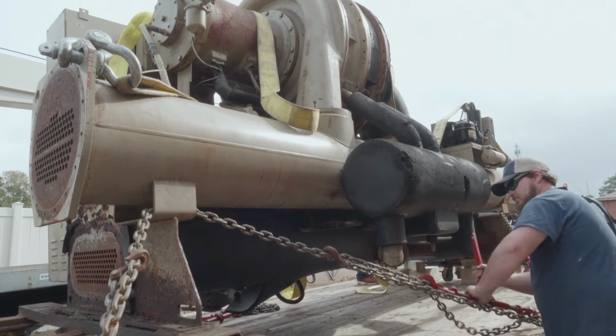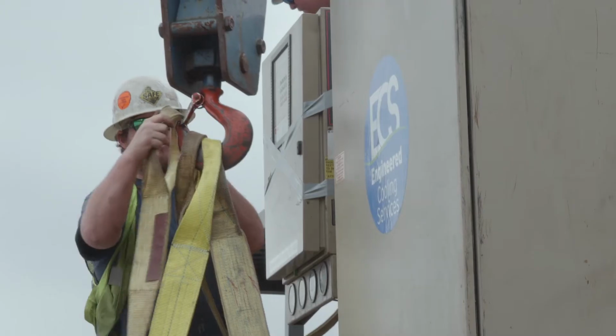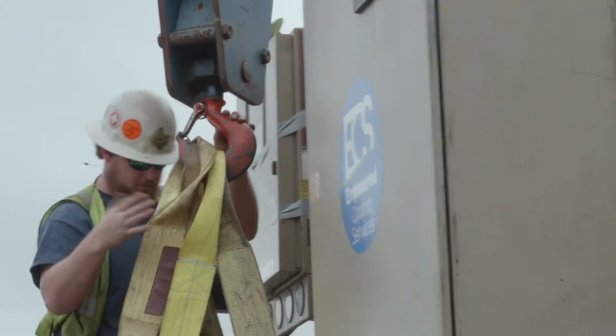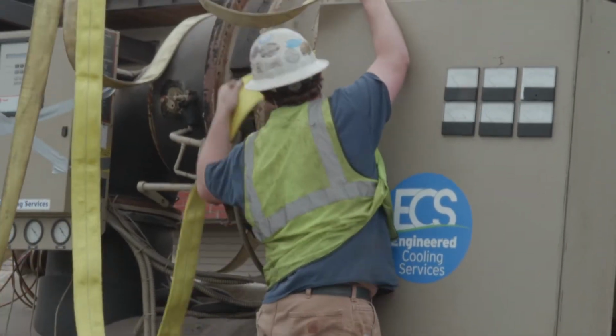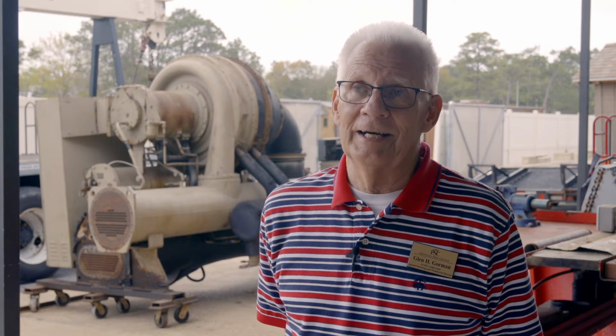This is a centrifugal chiller, 200 ton. So it would be used in a commercial application. It's a very expensive piece of equipment, but it does a lot for the cooling side. They're very economical, very well built, last for years. So this is the kind of field that I would like to see my students in.